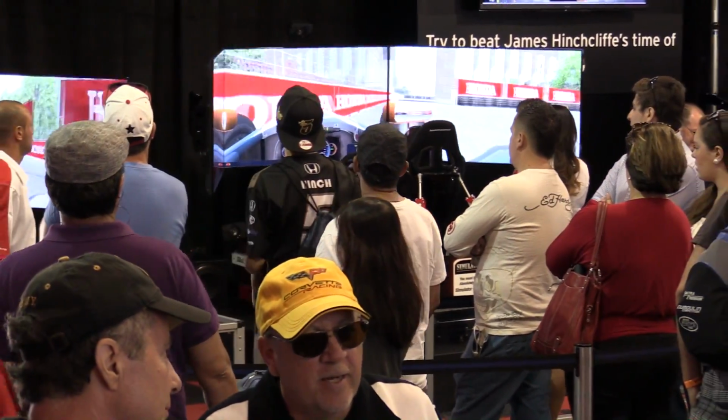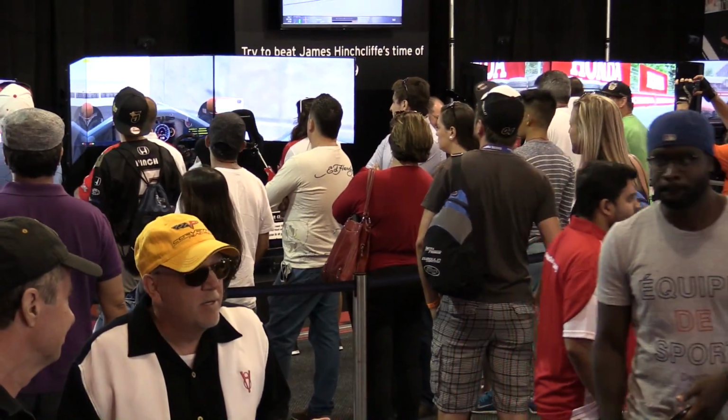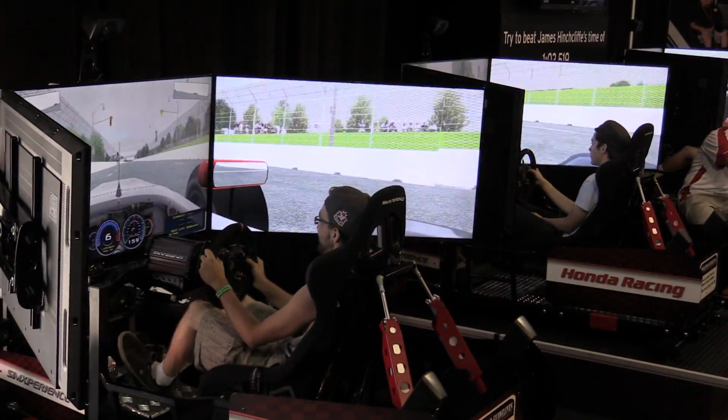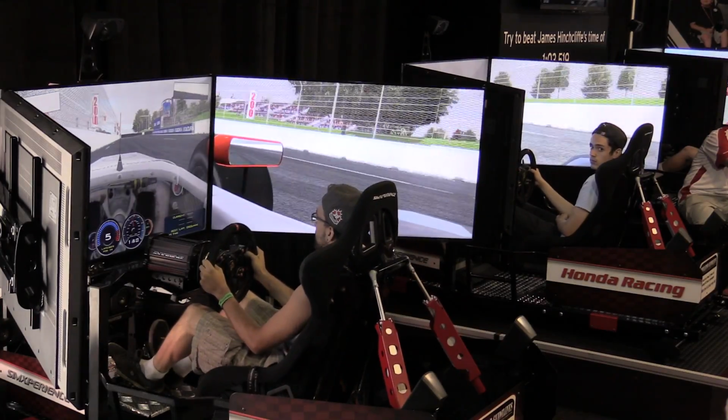From Friday morning starting at 8 a.m., every day we had all Stage 5s running non-stop until 6 p.m. Hours after the IndyCar race ended on Sunday, we even had people trying to race in the simulators. There were even a few hot shoes that came back multiple times, sometimes waiting in line for more than an hour to try and better their times.